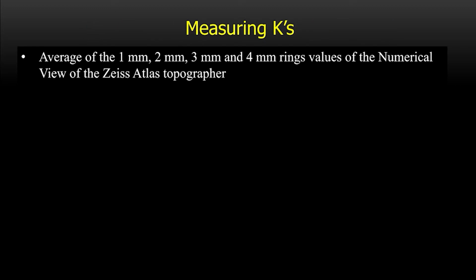In looking at the case, there are a number of strategies that you can use. You can average the 1, 2, 3, and 4 millimeter ring values of the Atlas, and this will give you an effective K.